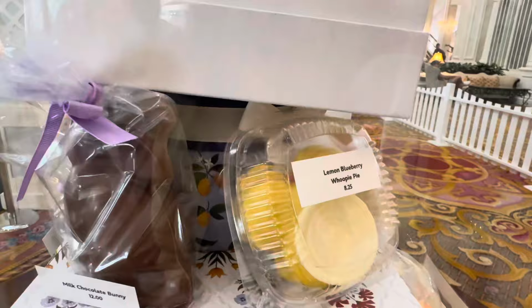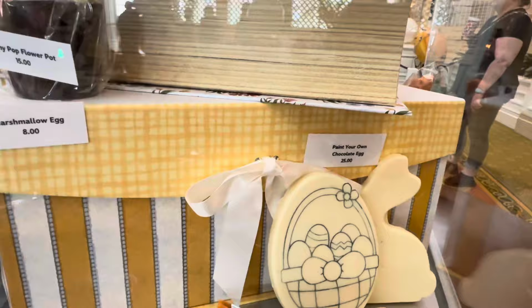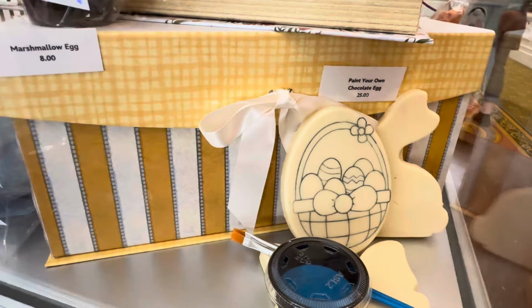Look at that. Whoopie. They have a milk chocolate bunny for $12. I know you like white chocolate, Nick. I do. Paint your own chocolate egg, and that looks like it's white chocolate. Oh, Nick. I thought it would actually be circular. Like, I don't think I'd buy that. Well, it's an egg with a rabbit, you know. Yeah, but I thought it would be circular, like an egg.